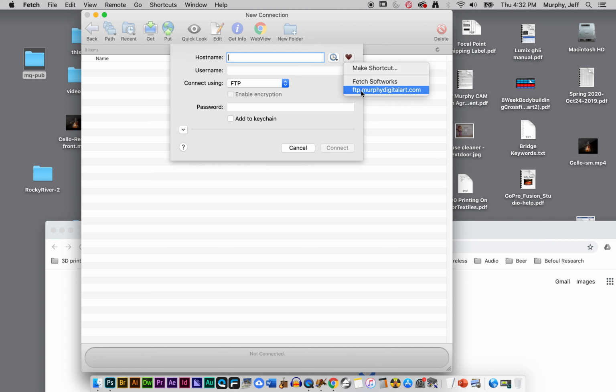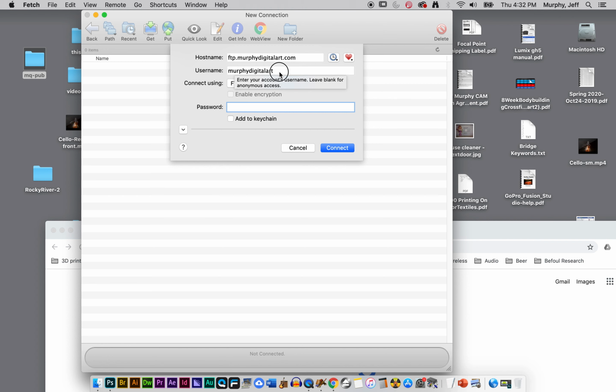I've already made a shortcut, but my host name was given to me by iPage, and it's basically my domain name, FTP, which stands for File Transfer Protocol. It's been around forever. ftp.murphydigitalart.com, and my username is murphydigitalart. I picked that. I think by default your username for iPage is whatever your domain name is, and then I made up a password, which I'm not going to share.